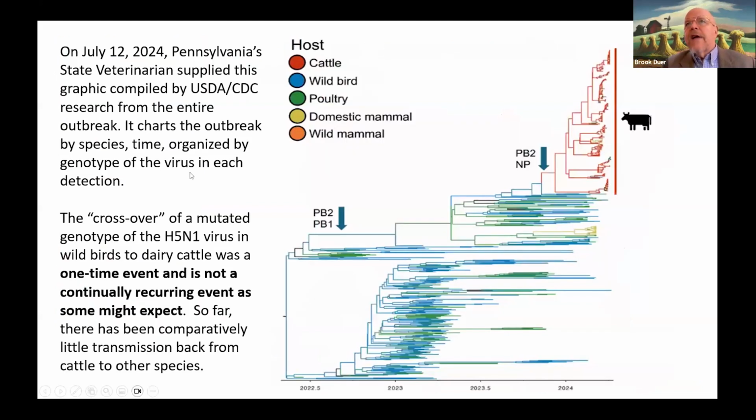All right, now this is an interesting graphic that has some unbelievably insightful, or enlightening, shall we say, information buried in it. Pennsylvania State vet Dr. Hamburg is the one who shared this. It came from a scholarly journal article. All these blue lines you see here, if you look at the bottom, this is 2022 at the very beginning of this timeline that goes from left to right, and the vertical axis is the number of outbreaks and the tracing of their genotype.